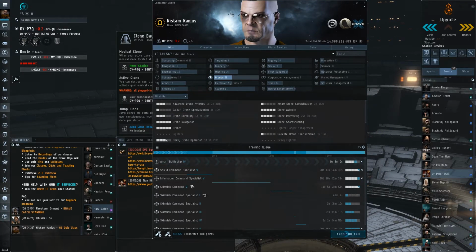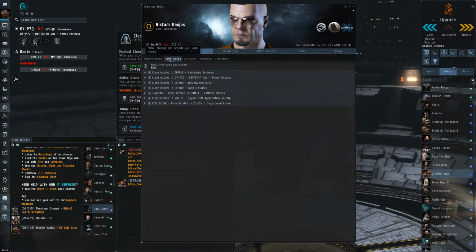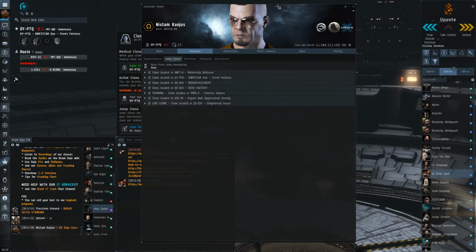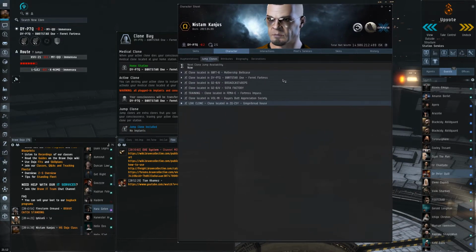Okay, so you know when you die, you just respawn in a station you selected, right? Yes. So when you die, you get sent to your medical clone. This medical clone gets created automatically, and it's really awesome, but you can't really get around with it, right? So you just go to the same system. But then there is another type of clone that is called jump clones.